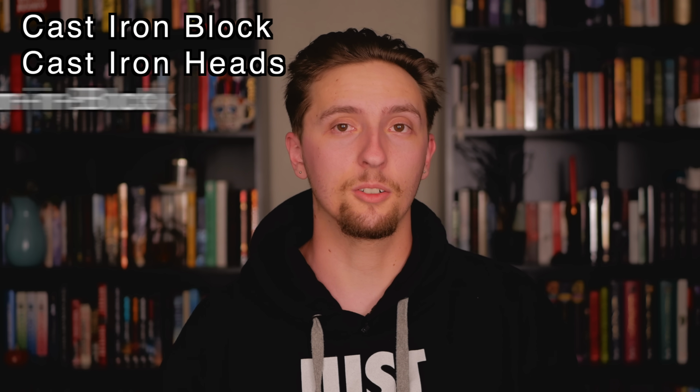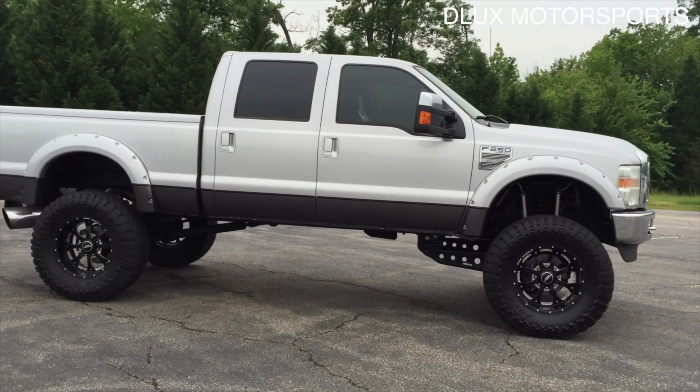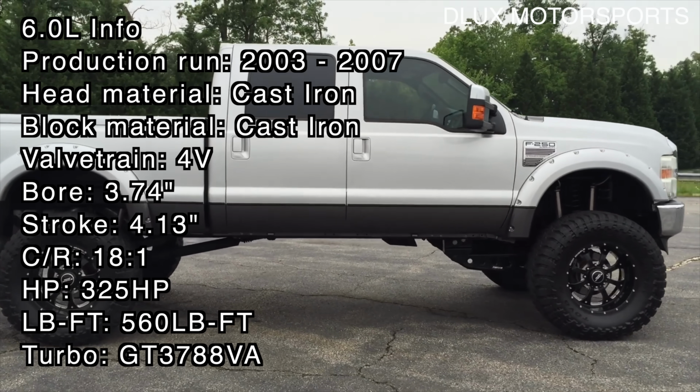Both engines use a cast iron block with cast iron heads, a single cam in the block, and 4 valves per cylinder. I'll put some basic information on the screen here for you to read, that way I don't have to go through it all and waste your time.